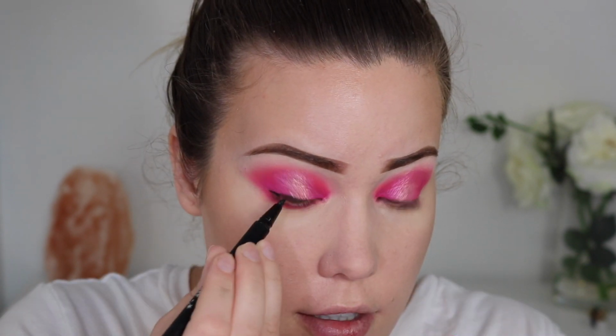Oh my gosh. I've never poked myself in the eye with a liquid eyeliner. That is a first for everything. That hurt. Ow! It's a little thicker than I was wanting to go, but it's okay.